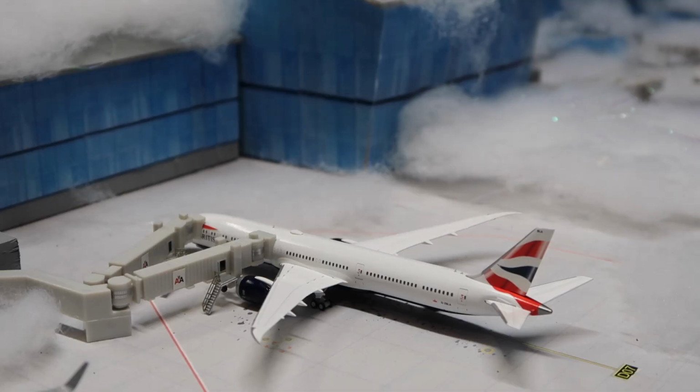So next up is the third new model that I got for Christmas. This is the British Airways 787-10, which is loading cargo for the return flight back to London Heathrow. This is the perfect model to get because the British Airways 747 is what I was using in the airport updates, but obviously that's been retired, so I can't really use that.